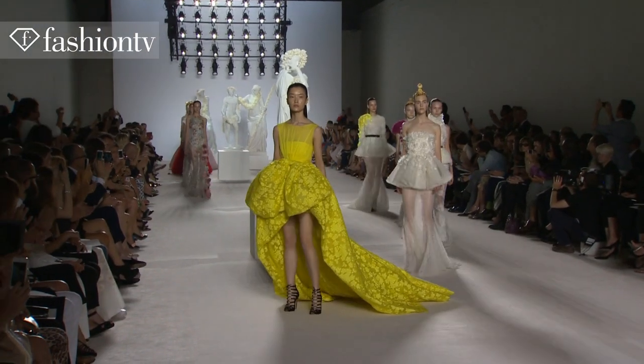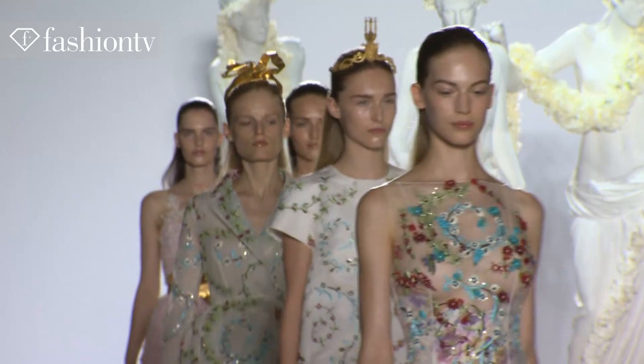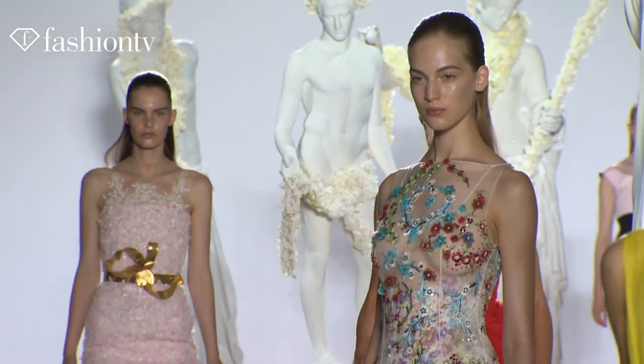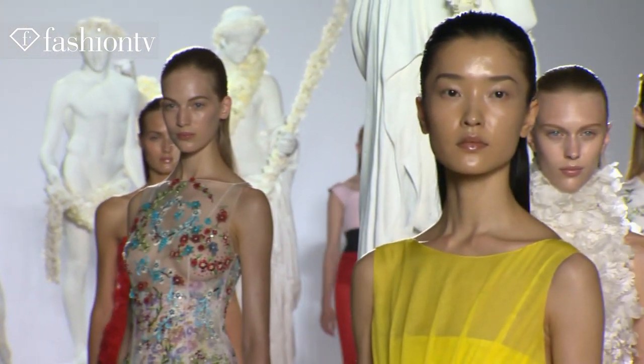This was a beautiful show, fantastic. It felt like walking into a ceramic shop with all these teacups with beautiful flower motifs that were embroideries and not just paintings. Really beautiful.